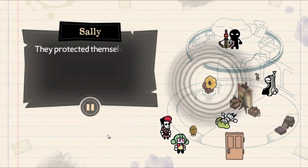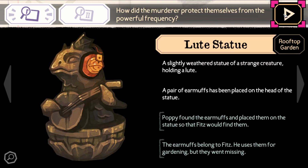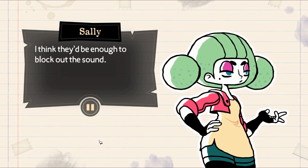They protected themselves. How? Oh, like these! That's why they were on the statue. These are some pretty heavy-duty earmuffs. I think they'd be enough to block out the sound.